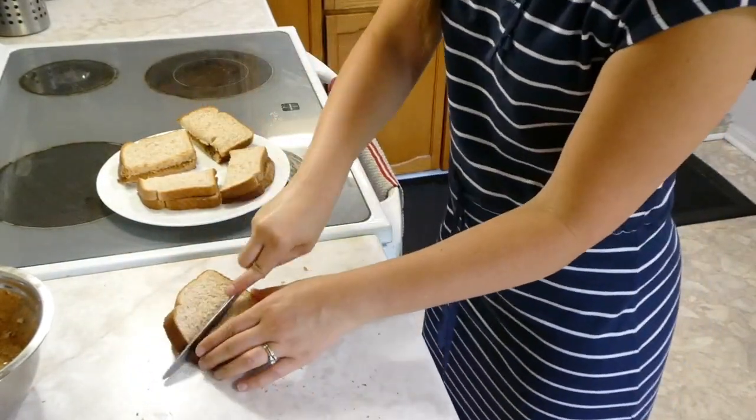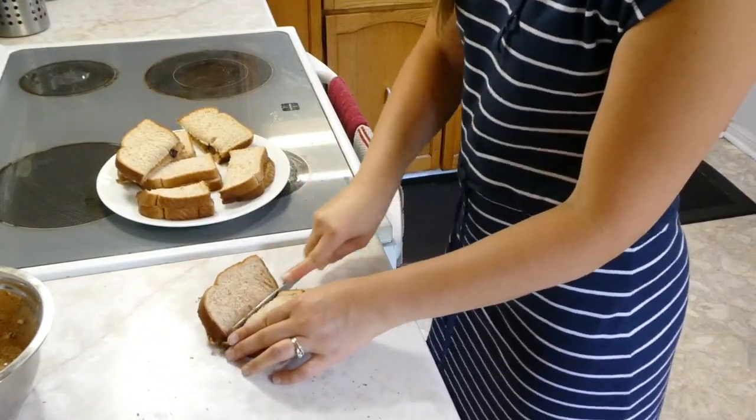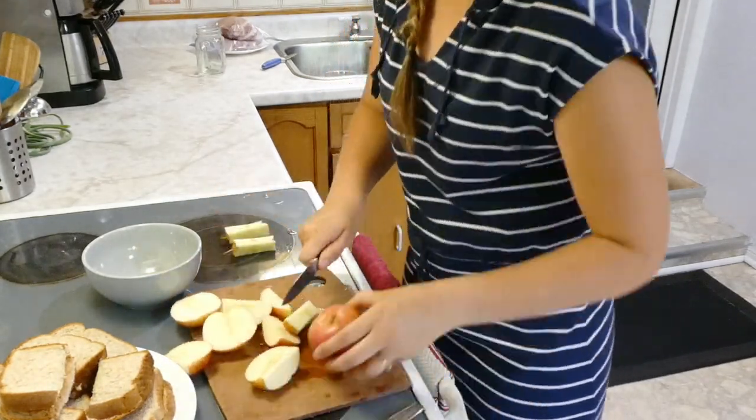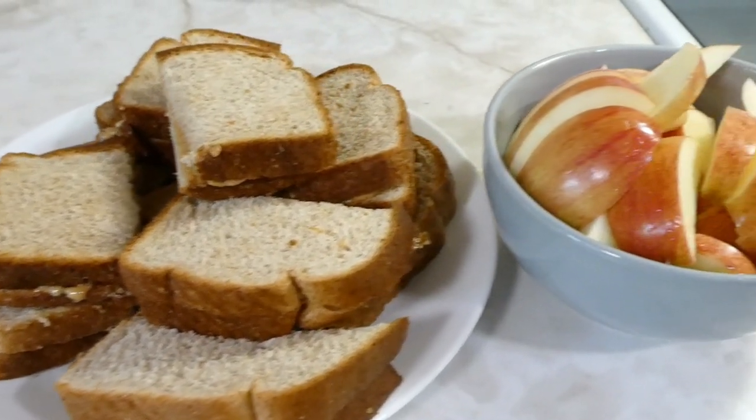I just made up a bunch of sandwiches and put them on a plate. I didn't serve up individual portions here. I never know how much my kids are gonna eat of this because they really enjoy it, but some days they eat only a little bit, some days they eat a lot. So I just left it for them to grab their own. And then I also chopped up some apples, made up some apple slices for fruit on the side.